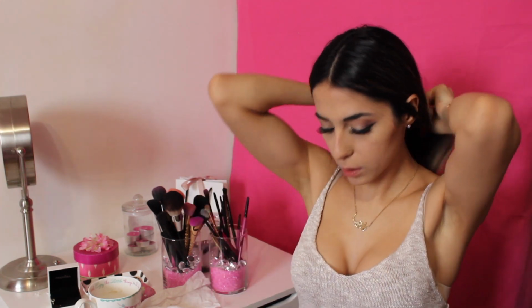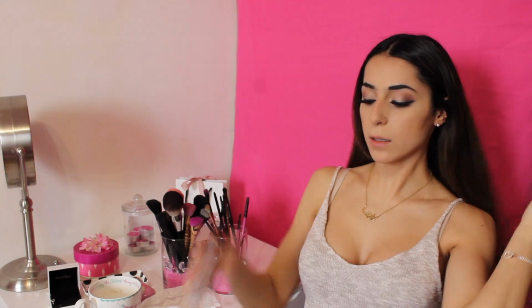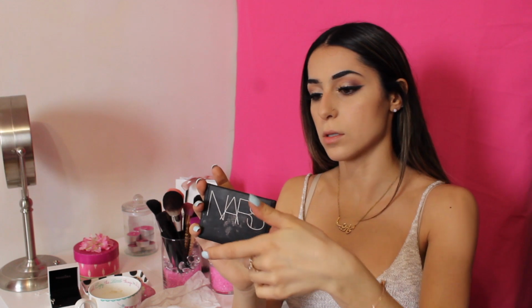This bronzer is not too dark for me right now because it's looking a little bit warm. And then I'm gonna go over that with some Faced Chocolate Soleil. Next, I'll use actually the NARS Orgasm.